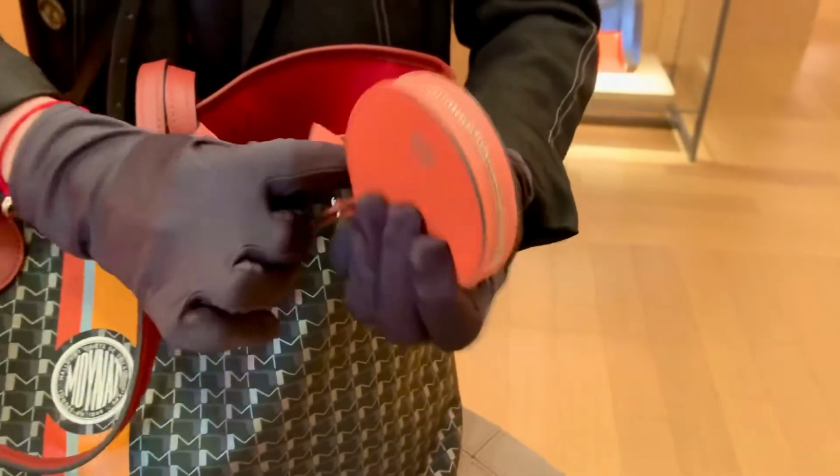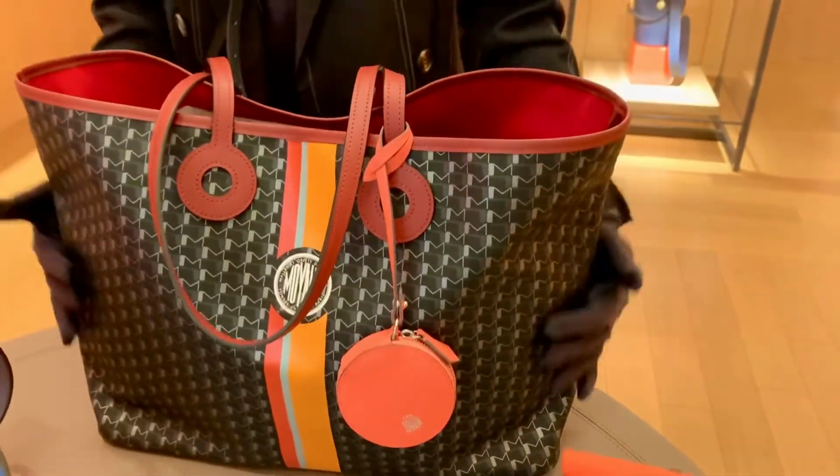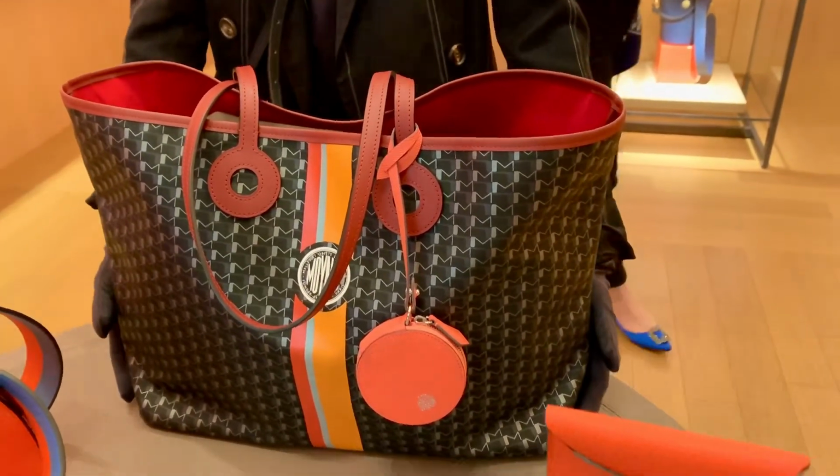Okay. How much for this tote? The tote, this one is 1,640. And this is the largest size, right? This is the GM size.